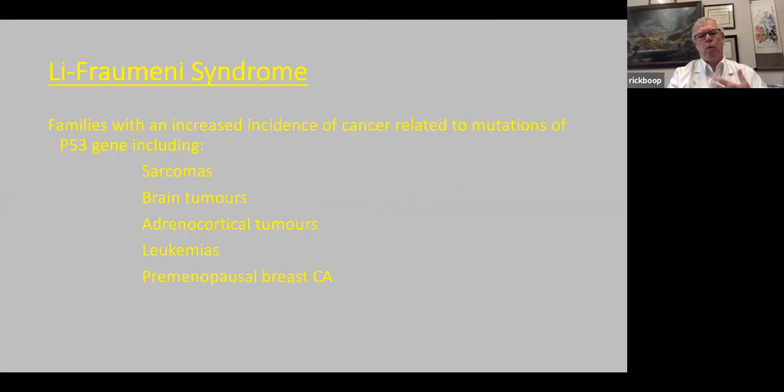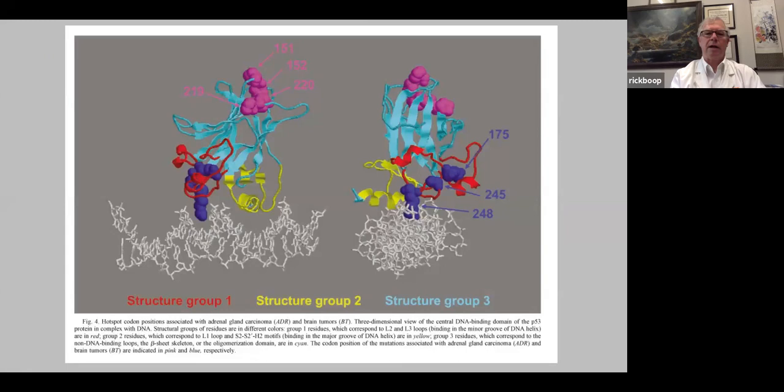So anytime we get a family history of cancer in 30-year-olds, 40-year-olds, young people, it should make us think about genetic testing and cancer predisposition syndromes. In this case, the Li-Fraumeni syndrome has now been worked out fully, and this blue area is the area of mutation that is responsible for the formation of brain tumors.